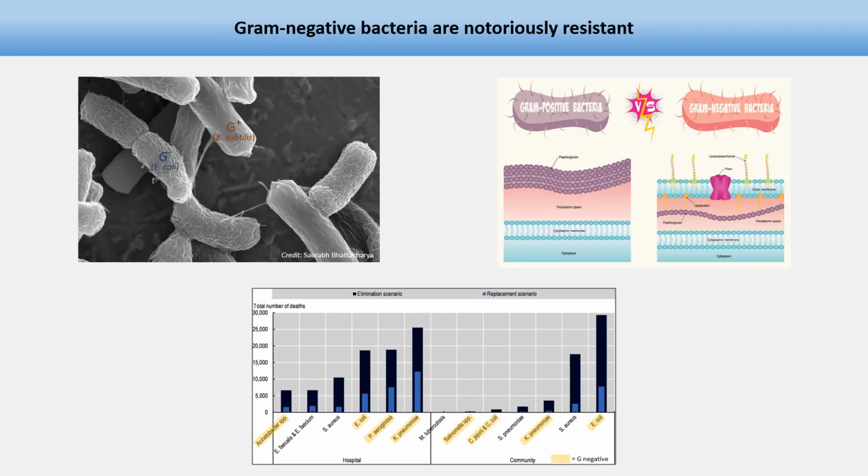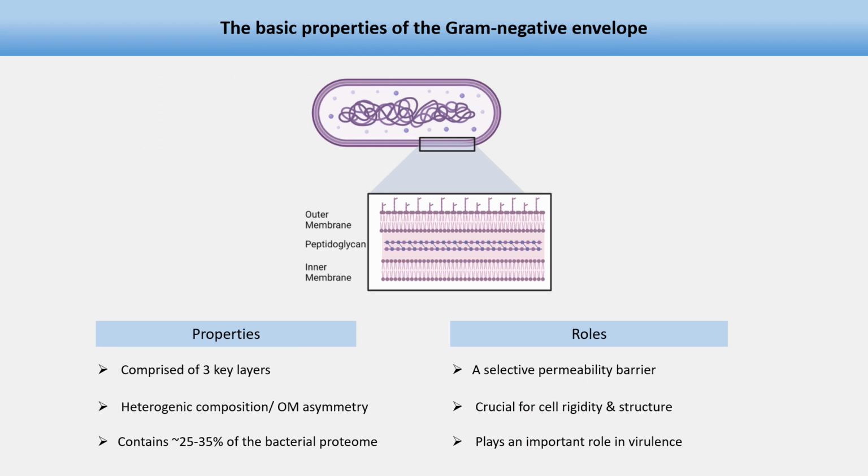In that regard, gram-negative bacteria are often considered more problematic. Their envelope is unique and more capable of preventing antibiotic influx. As a result, the majority of death-causing resistant bacterial pathogens are gram-negative. Thus, it is important to understand the roles and properties of the gram-negative envelope.